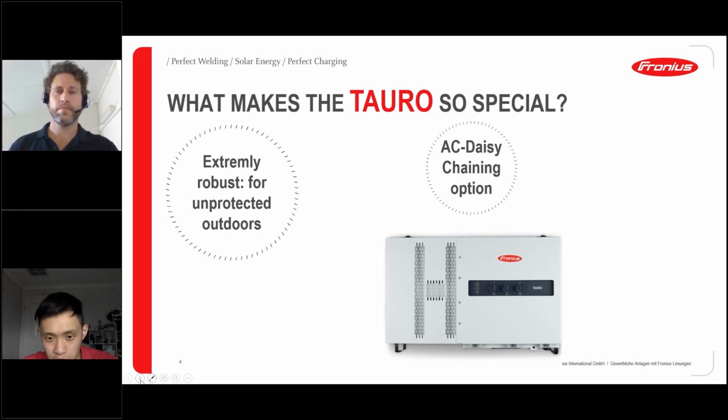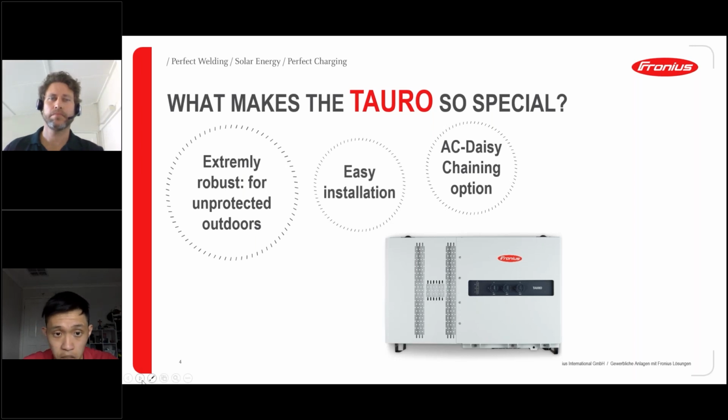Dan was mentioning storms and stuff like that. So we want to make sure that you have something which is very robust, right? We have a special option which is called the AC daisy chaining, which is very unique. This is not in any other inverter.